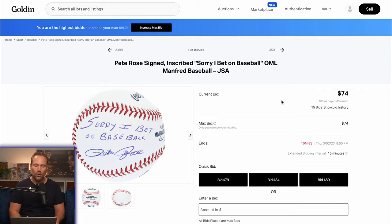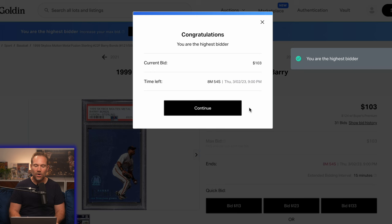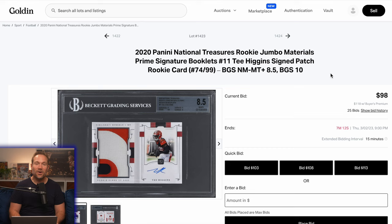This Barry Bonds Molten Metal card has been selling raw for as much as $150 recently. So if I can get this one for less than that, it's a PSA 7. These are really, really beautiful cards if you look at them in person. Very rare cards. I am now the highest bidder on that one at $103 plus buyer's premium, so $124. We'll see if that holds up. This T. Higgins booklet card, I'm pretty excited about.